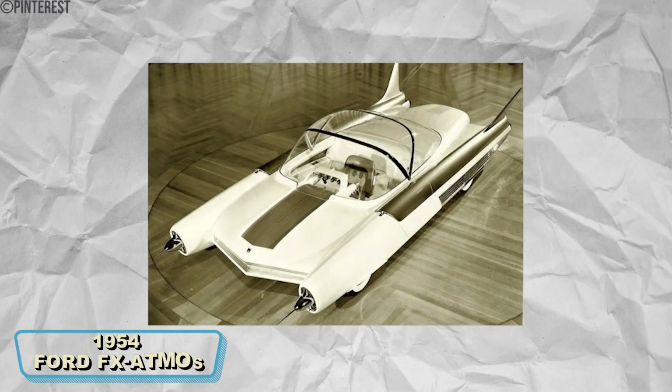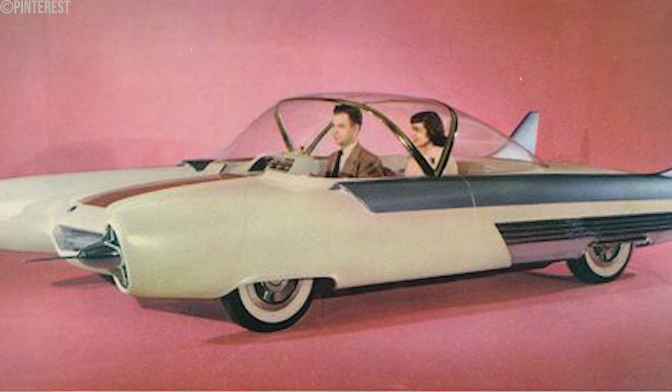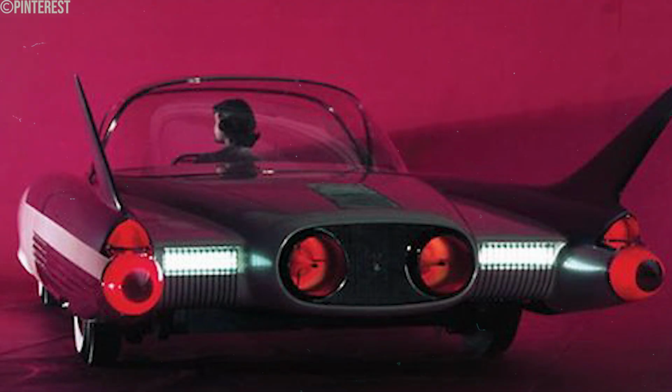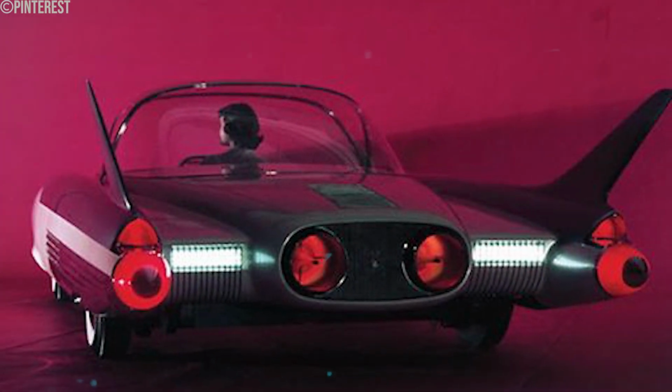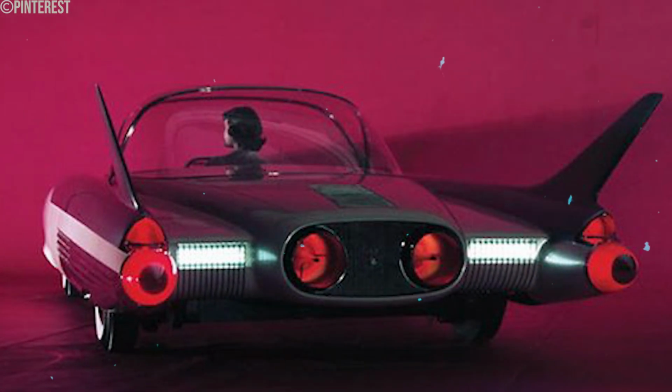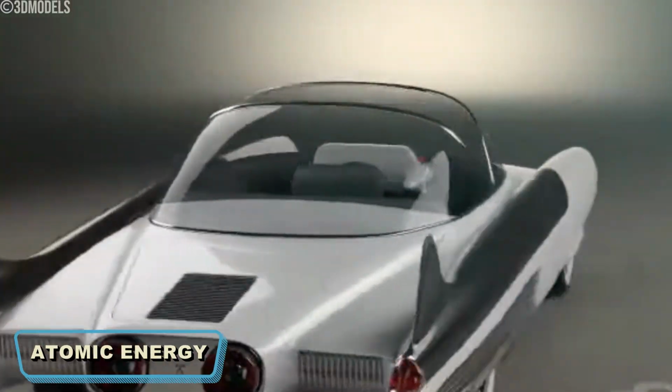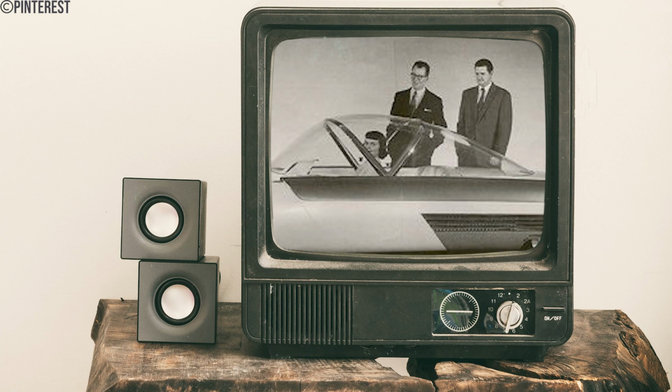Number 3. The 1954 Ford FX Atmos. The 1954 Ford FX Atmos was a daring concept car that envisioned a world where nuclear power would fuel everyday transportation. This unique design reflected the 1950s fascination with atomic energy, capturing the imagination of a generation eager to embrace new technologies.